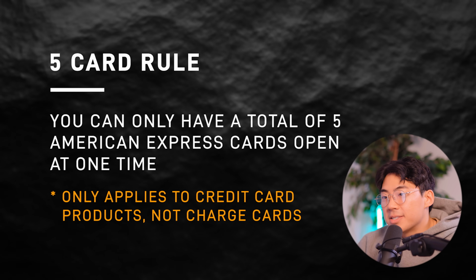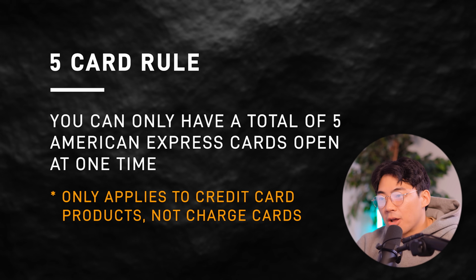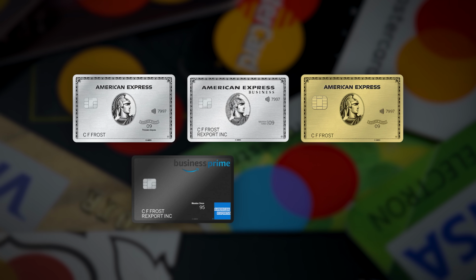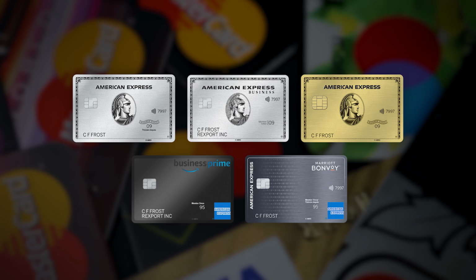Remember a little early on when I had my whole spiel about charge cards versus credit cards? Well, this is the reason why I mentioned that. With the Amex 5-card rule, this applies to both personal and business credit cards, but it does not apply to their charge cards. As an example, I own the American Express Platinum card, the Business Platinum card, and the Gold card, and I also have the American Express Business Prime card with Amazon, and the American Express Marriott Bonvoy card. That puts me at 5 cards, where normally if they were all credit cards and none of them were charge cards, I wouldn't be able to add any more to my arsenal.